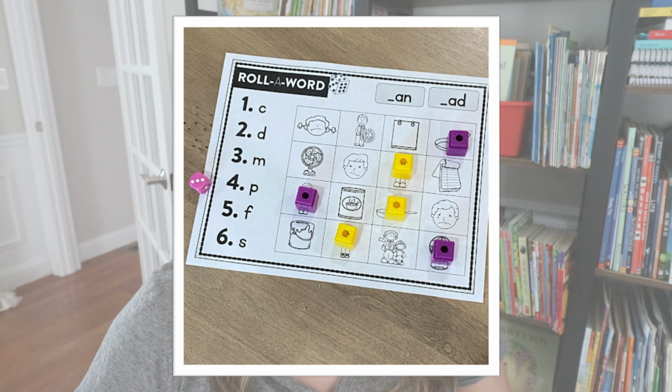Now, sometimes students will actually be able to take the onset and make a word with both of the rhymes here. So an, man, and add, mad. But other times, depending on what they rolled, they can only make 1 word. And they get to entirely choose which word they want to make. So here with that sound, they could go ahead and make add and find one of those pictures. There's 2 there on the board where somebody is feeling mad, and they can cover it up with their color cube.